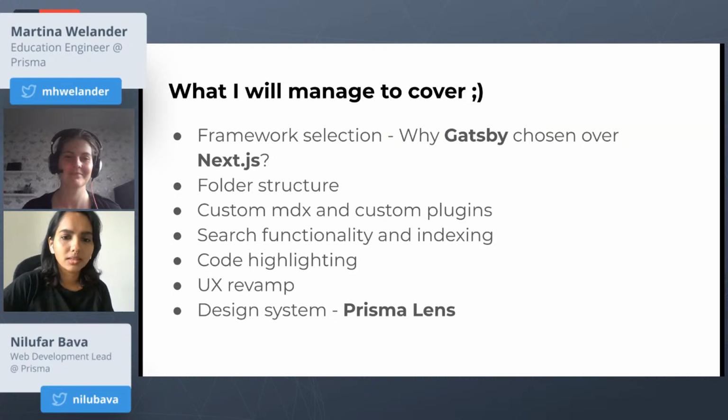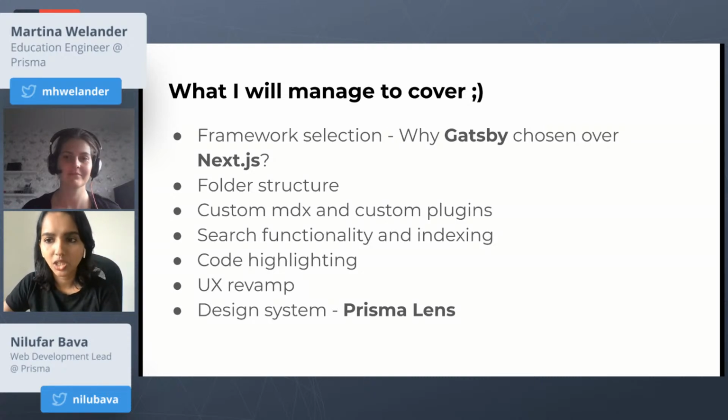Building the docs is an ongoing project with a huge number of components and functionality. It keeps changing and being updated all the time. But for this particular talk, I'll manage to cover the following topics.